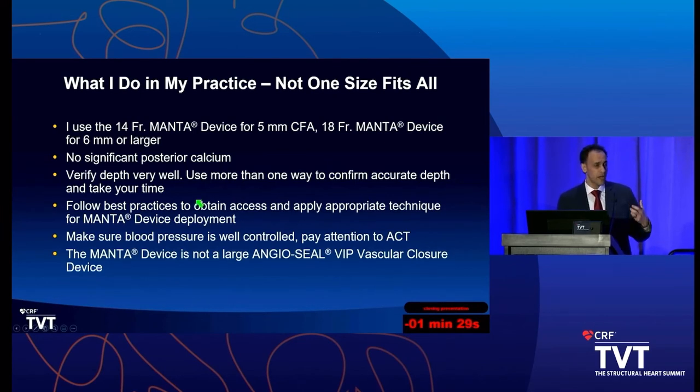All these factors can give you an idea how deep is your artery. So use more than one way to confirm your depth. Follow best practices to obtain access and apply appropriate techniques for MANTA device deployment. Those are two different steps. So obtain access in a very good way, as we explained earlier. Spend time on access and also know the device and how to do it technique-wise, because not understanding the device itself might lead to complication.